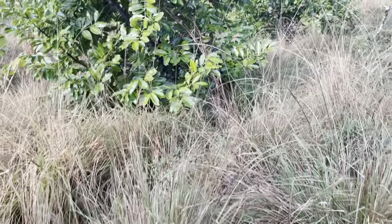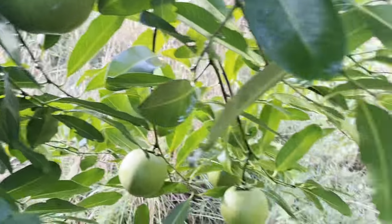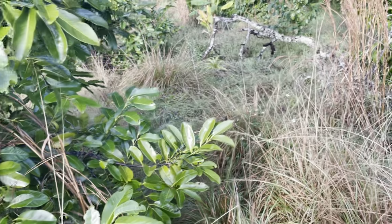Okay, now I have the seed. There's a few more black sapote through here that have sparse fruit on them. Nothing like this one. I have to dump manure on them after the fruit comes off. I figured 50 pounds per tree.